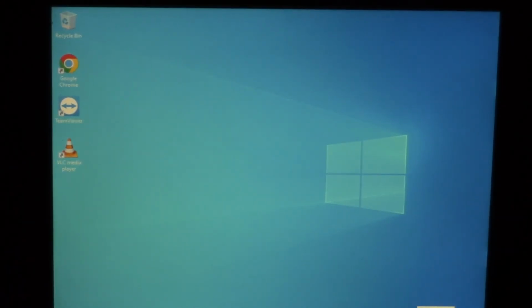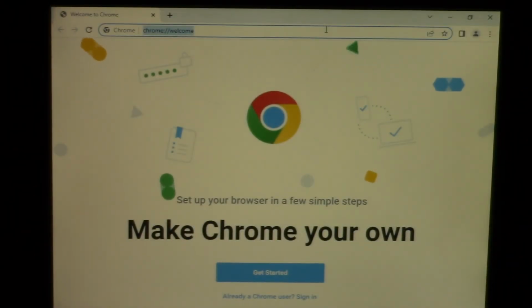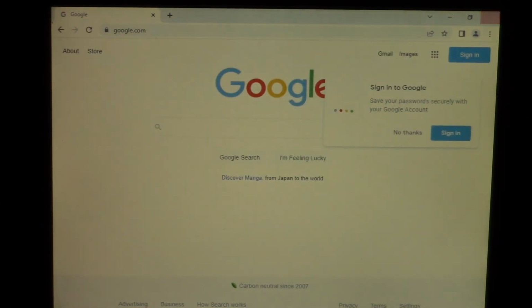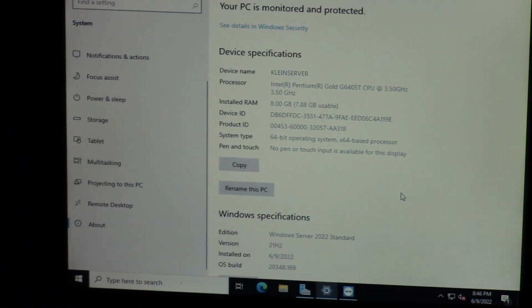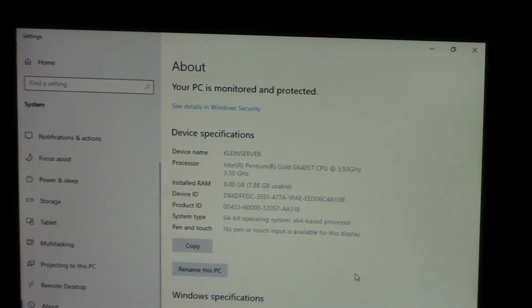So we have internet access. Is the server reachable? Let's see. Let's try going to Google. Yep, we've got internet access. And just like that, I have added my first MacBook Air to the DC.